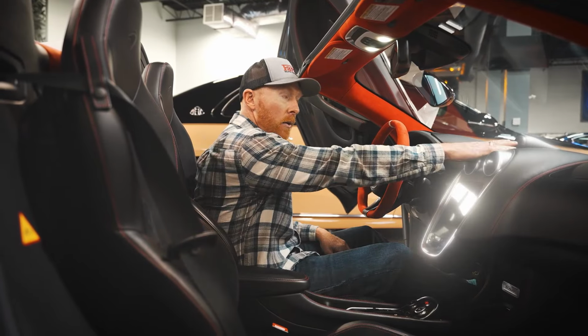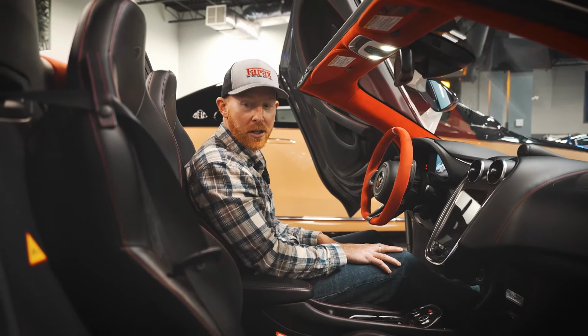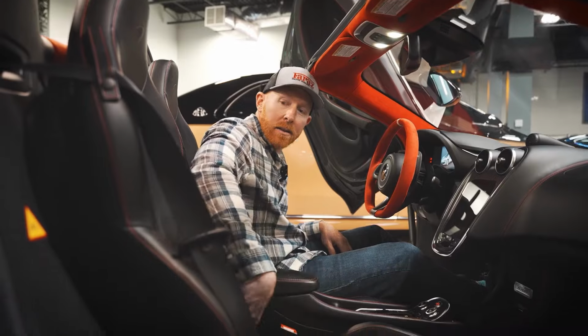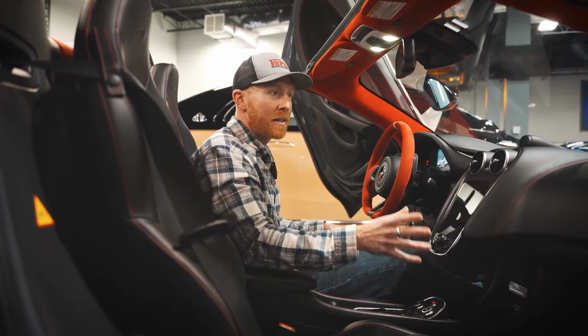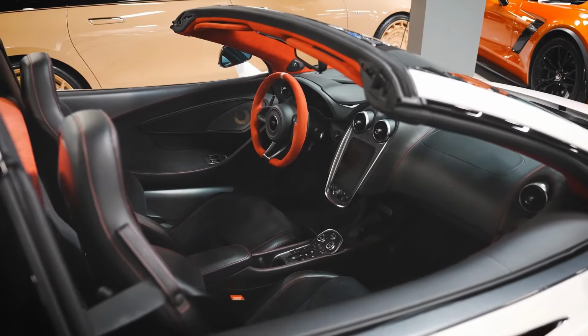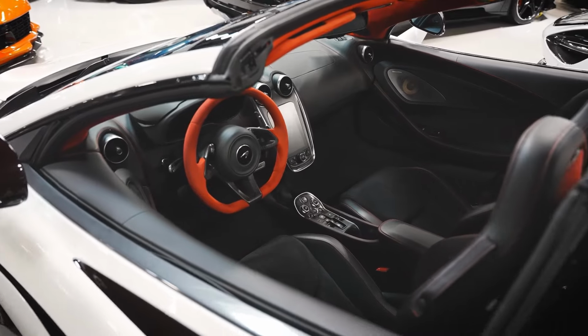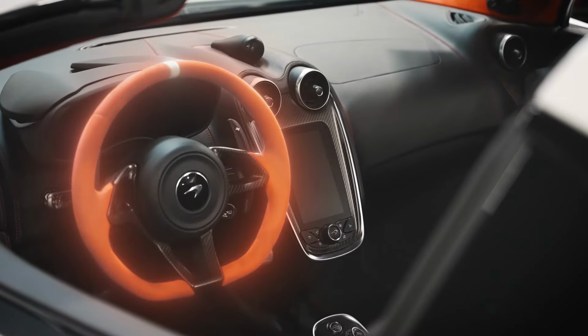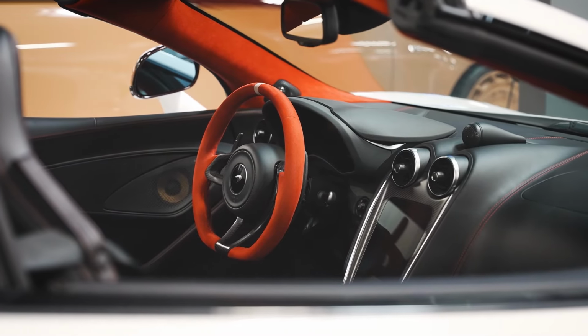You have the upgraded Bowers & Wilkins premium sound system, which is fantastic. Another very expensive addition. Alcantara and leather seat combos with all red stitching. Everything is tied into the theme of this Canadian vehicle. The main spectacle you're looking at in here is this gorgeous Alcantara red steering wheel with the little white notch in the center. It's just a beautiful, very Canadian homage-style addition to this.